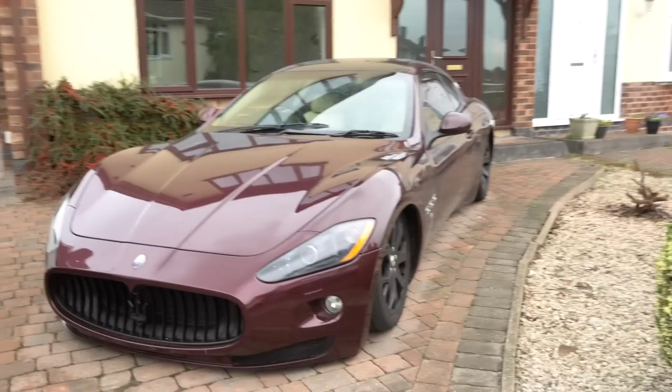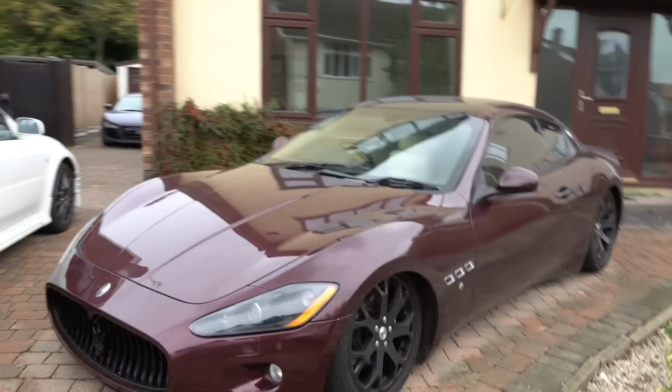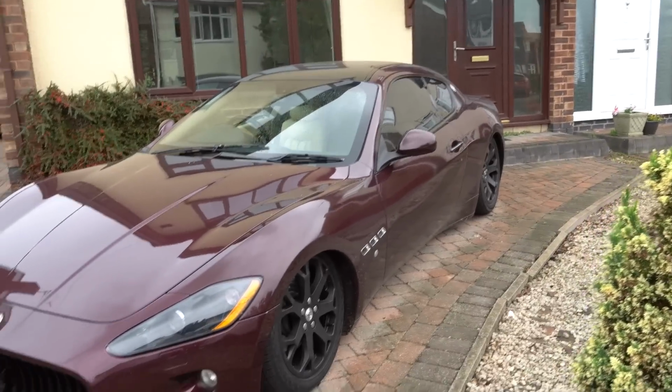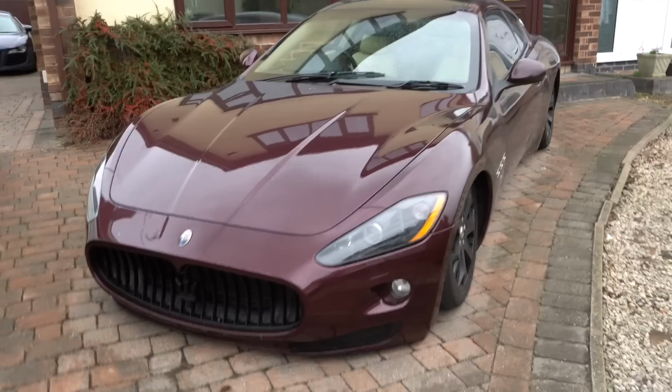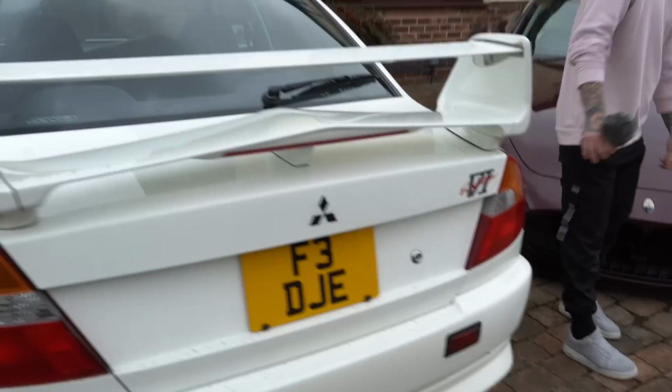I think it looks cool. I kind of like the old standard wheels flex on it as well. It looks like someone's nicked the wheels when it's low. They're cambered in so much as well. Yeah, no, it's pretty cool. I think this is going to be a good one for the channel. It's something a bit different and something I've always wanted to do.